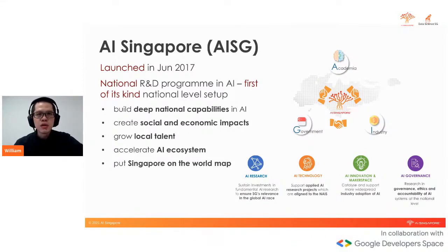And we do so by working closely with consortia of industry, government, and academia through various thematic challenges, grant challenges, and other applied research activities. The newest pillar is AI governance, in which we look at the tricky questions related to the ethics of AI and whether or not our AI models are trustworthy.